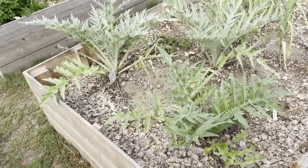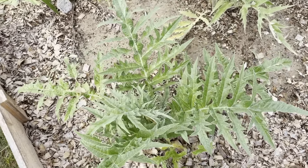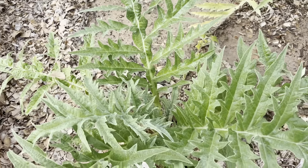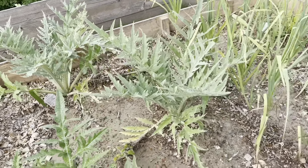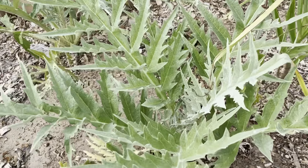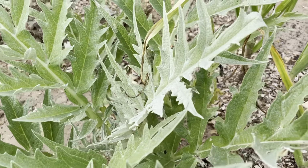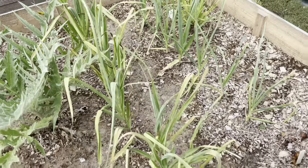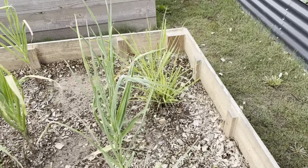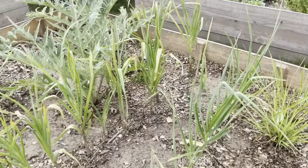And over here, the artichokes really aren't doing much. They're nice and big, but I was really hoping this year I would get some actual artichokes to eat. I don't know if that's gonna happen. Do have a ladybug friend though, so that's fun. And then I have the garlic and of course the lemongrass that Nutmeg was eating.